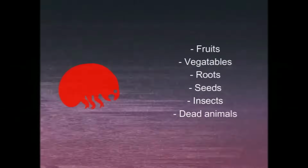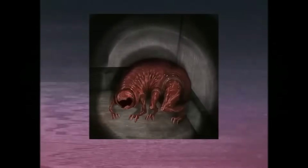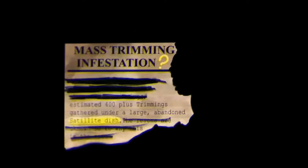Trimmings are omnivores and mostly scavenge for plants and decaying animal flesh. They are also very skittish apparently, never attacking humans outright but rather fleeing and screaming, much like cats or other small animals. Due to this, you would probably think that the population of trimmings is low, but as we see from a quick flash of yet another newspaper clipping, they appear to be thriving, with an article that details a mass trimming infestation gathered under a large satellite dish.